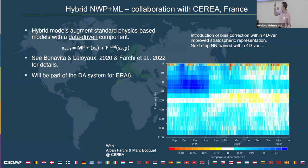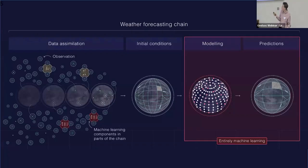A later version of this bias correction scheme is going to be part of the DA system that's going to generate ERA6 over the next few years. So for us, the hybrid use of machine learning is a really exciting one. And despite what you're going to hear about the other work now, it is not going away in our view at all, but is a way to further improve physical modeling by identifying weaknesses and trying to correct for them.